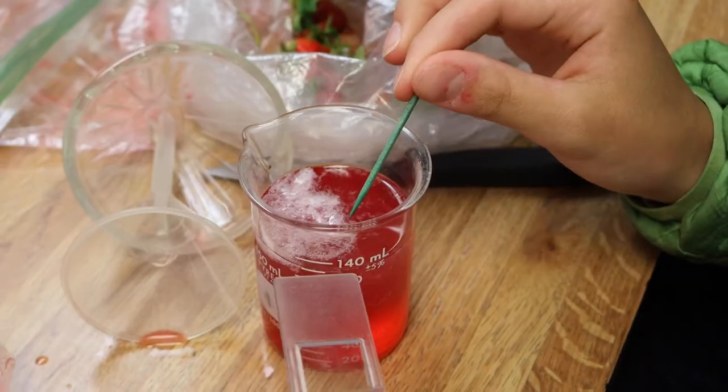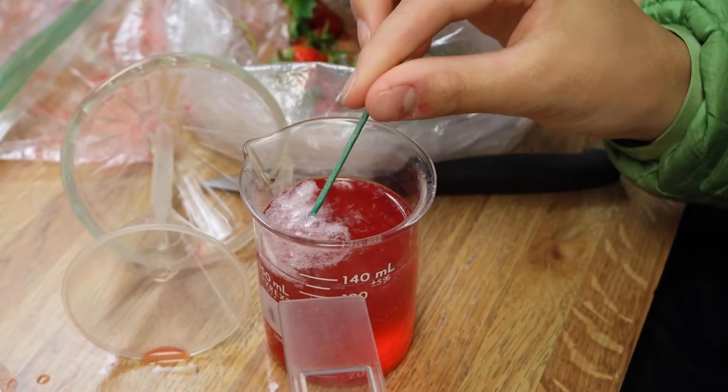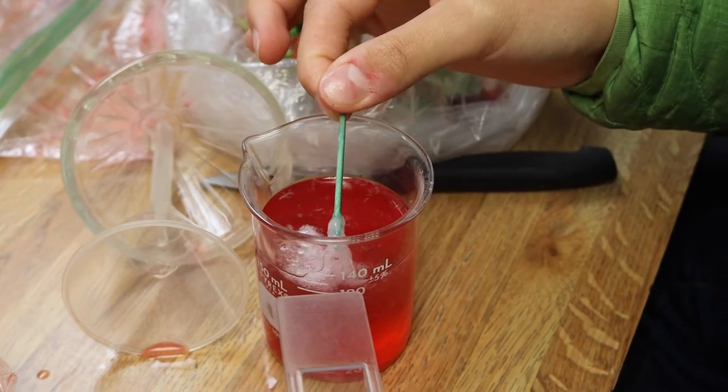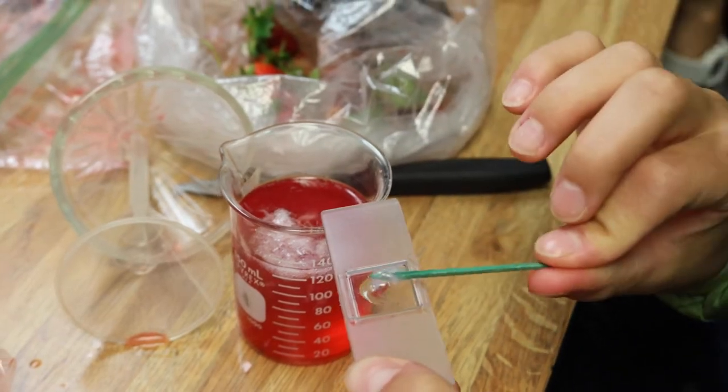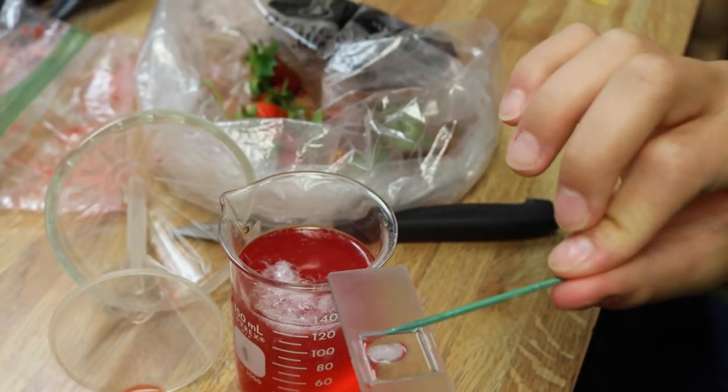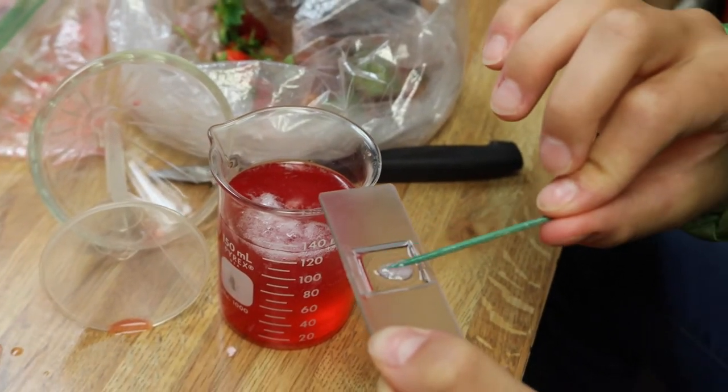Okay, so we need slides. Oh my goodness, that's a lot of DNA. Need more alcohol? No, I think you're good. That is strawberry DNA. But I have a little DNA. It'll come off my toothpick.